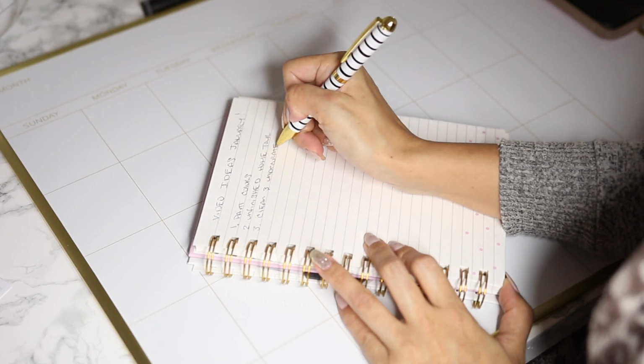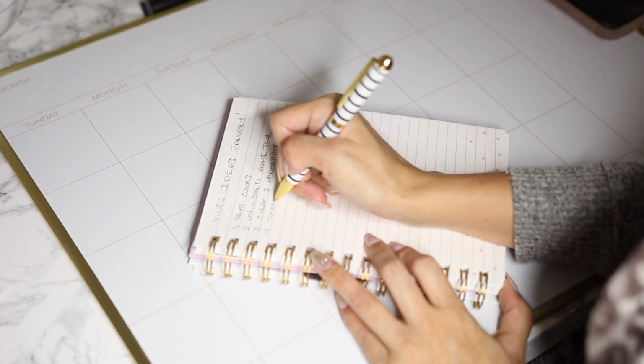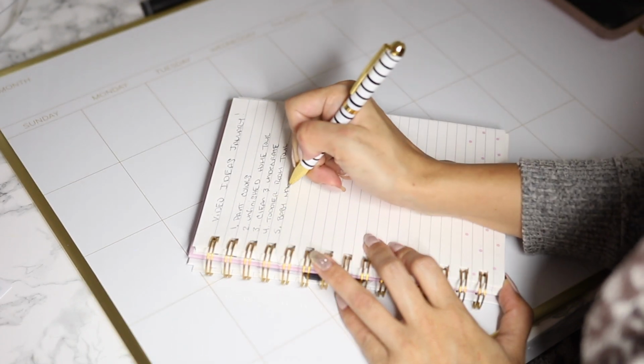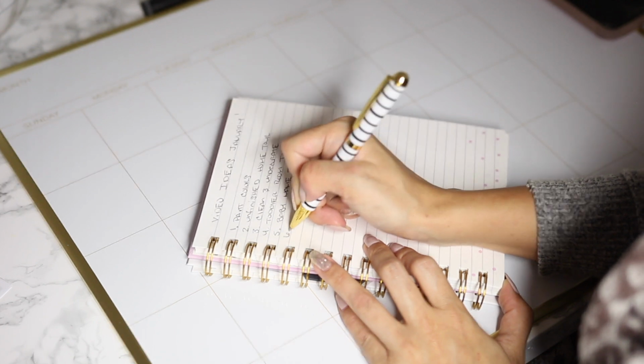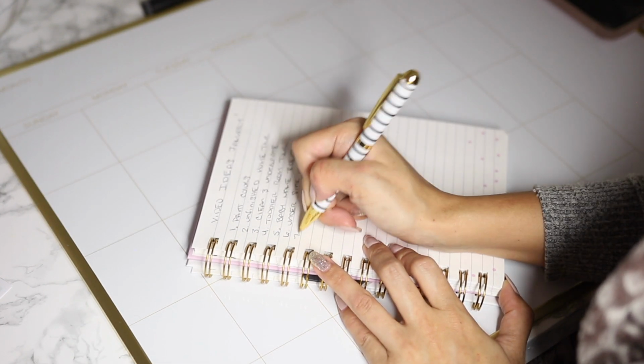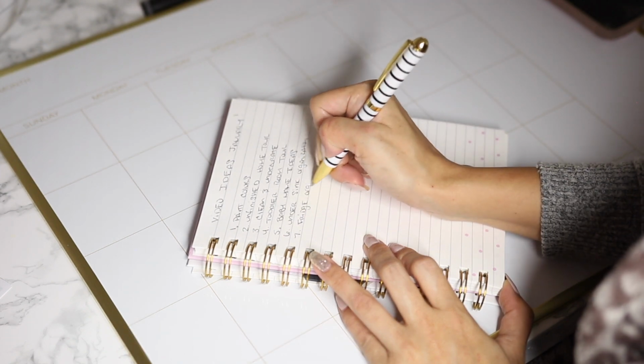This way when I'm writing in my daily planner, I like to really specify what videos I'm going to be filming for what particular days, what videos need to be edited on certain dates. So when I do this, it just makes it a lot easier when I go into my actual planner to fill out. So just any lined notebook will do.